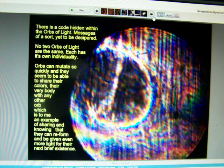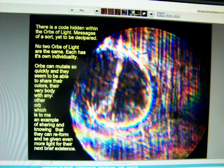There is a code hidden within the orbs of light, messages of a sort yet to be deciphered. No two orbs of light are the same. Each has its own individuality. Orbs can mutate so quickly, and they seem to be able to share their colors.